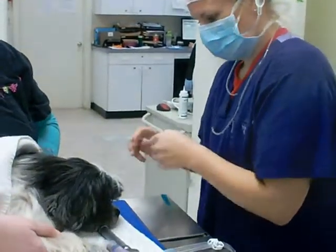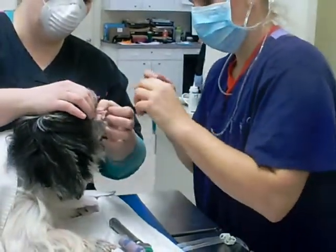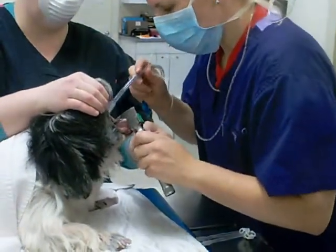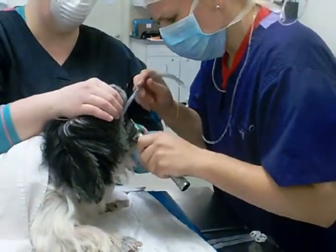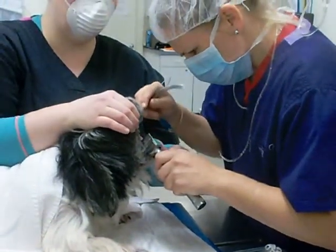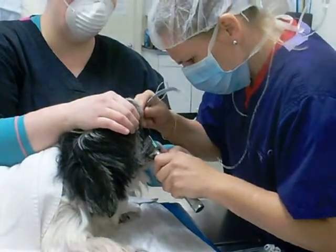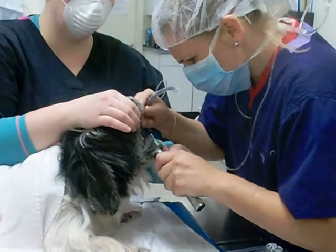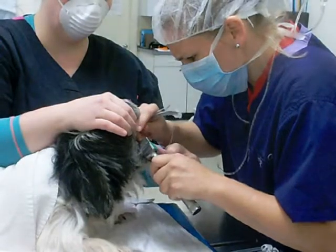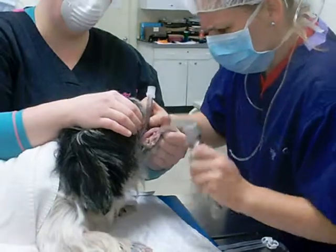The procedure he will be getting today is a neuter. He also ended up having 2 adenomas removed, one from his right hind on the dorsal aspect, and one from his left front on the second digit distal phalanx, which were removed with a CO2 laser.